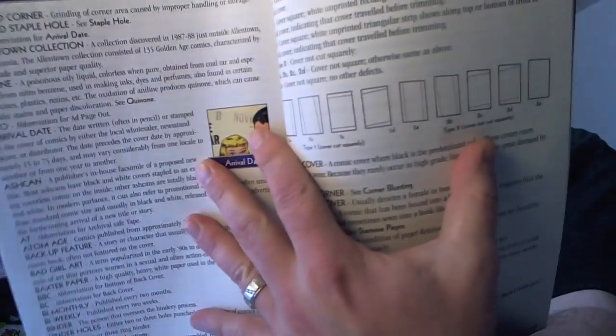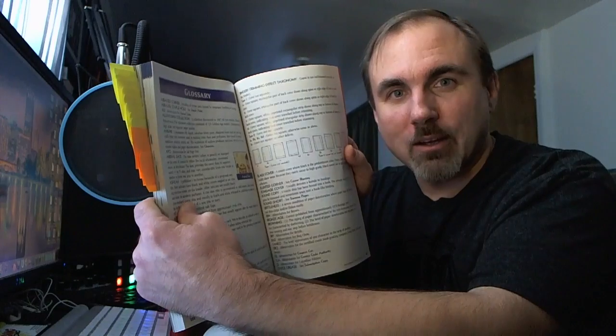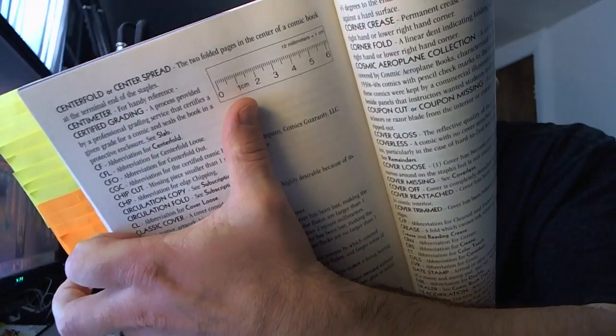Look at that. There's a whole category right there, right in the glossary, of how to determine the cover of your comic. Because it's not the fault of the person selling it or the person buying it, but it's how it was put together at the press. I didn't know some of these things, but after I got this, I do now. Some grading terminologies around the measurements, all great information.